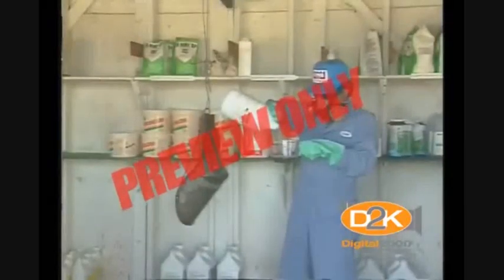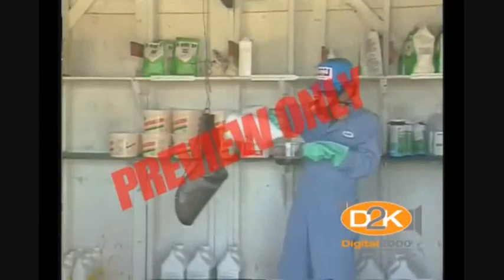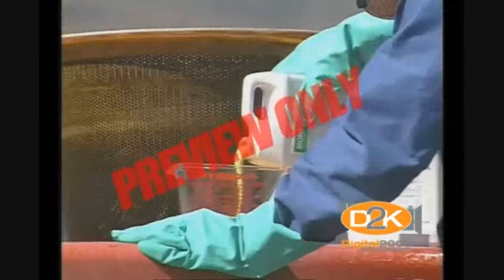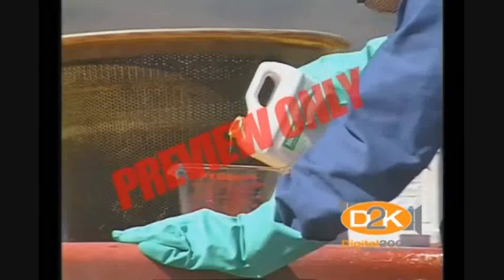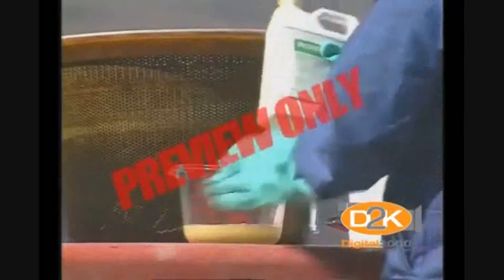Measure accurately using a proper measuring tool. Don't guess, and don't use more than the label recommends. When pouring the concentrated pesticide, hold the container below eye level to avoid splashing any into your face and eyes.